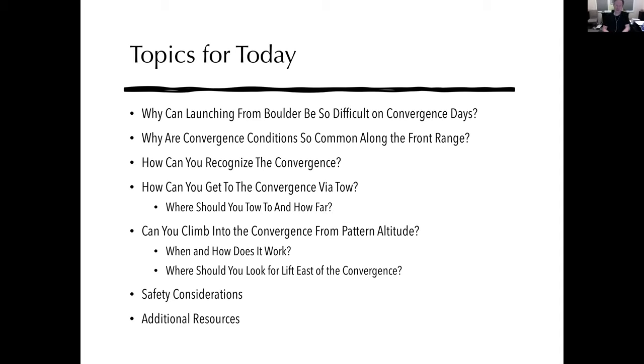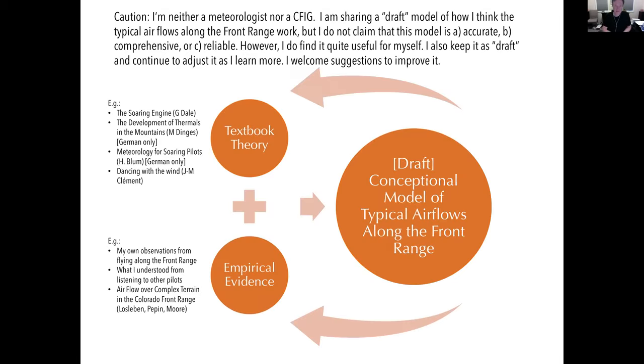If you want to get up there, it's not always possible, so we'll talk about that too. There are times when it just absolutely does not work, or it doesn't work to do it safely. Recognizing that is also very important. So clearly there are some safety considerations, and I also have some additional resources that I will point to. Okay, the next page.